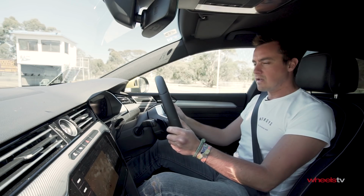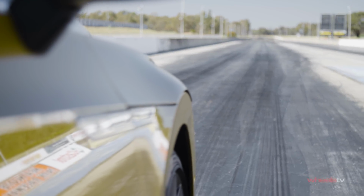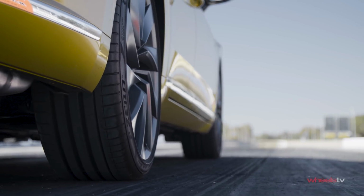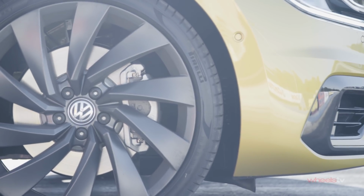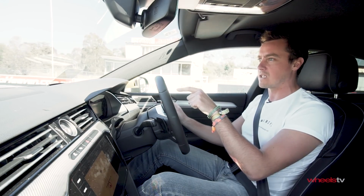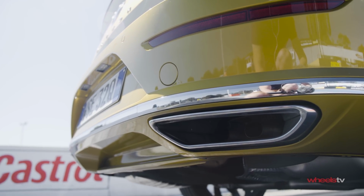And so, to the unknown quantity, the Volkswagen Arteon. It's not the first car you might associate with drag racing or performance testing in an environment like this. But it does have a lot of the oily bits of the Golf R. That means all-wheel drive and a 206 kilowatt engine at the front. So it should do all right, shouldn't it?